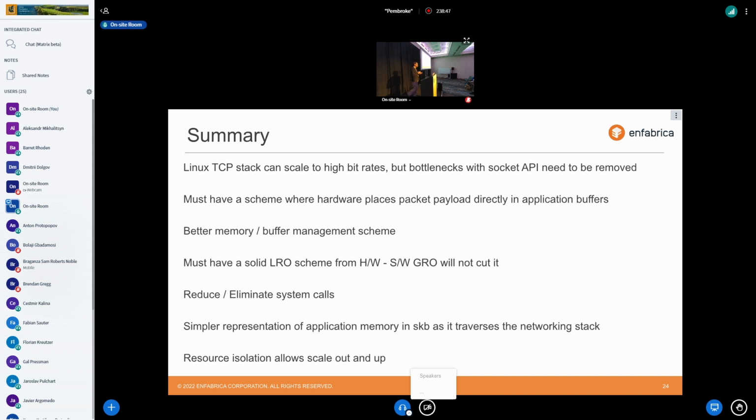This idea of dealing with pages, with ref counting, the DMA setups and so on, all that overhead has to be amortized in a better way. LRO is absolutely essential. Software analyzing every packet that comes through is never going to work. You've got to have a good, solid LRO scheme. And then the system calls for sendmsg and recvmsg completions, those have got to go as well. The io_uring notion of user-kernel queues is part of that solution, but there is still more to it. And then the last one is a simple representation of that application memory in the SKB as it traverses the networking stack. And then the isolation gives you that scale out and up capability.